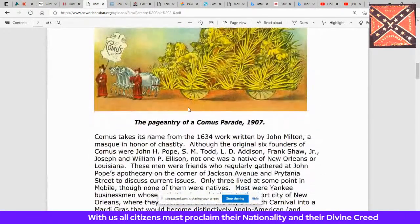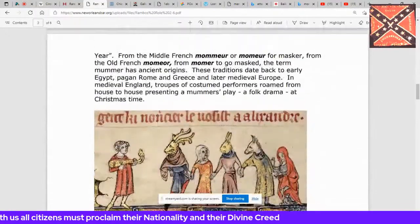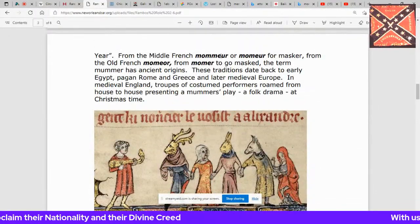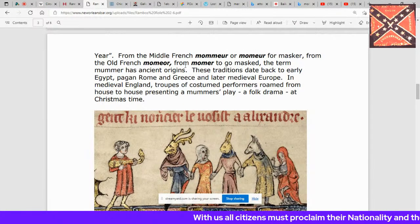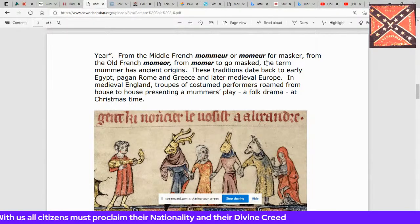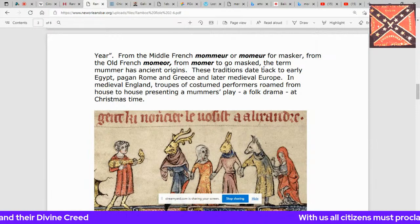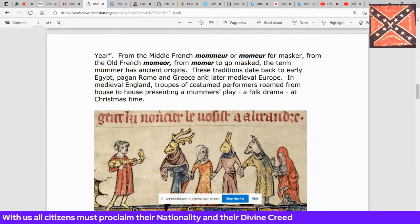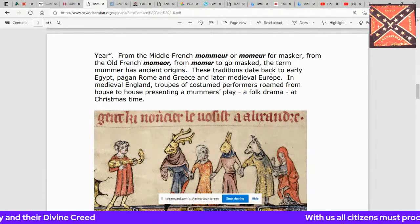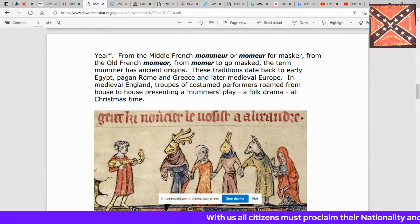Let's go into the history of this pageantry. Go back. Oh, so we got from the Middle French "momer" for masker, from the Old French "momour," from "momer," to go mad. The term mummer has ancient origins. These traditions date back to early Egypt, pagan Rome and Greece. Pagan just means dark skin. Dark skin Rome, dark skin Greece, and later medieval Europe. So that's the Moorish, was it Black or Moor Europe, right? Yeah, our cousins.